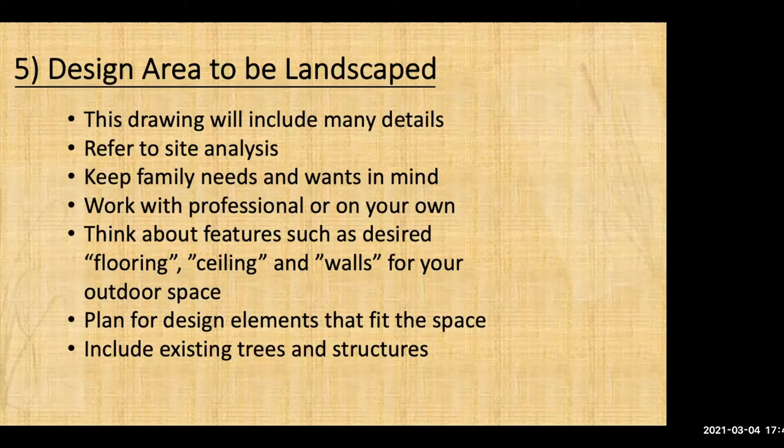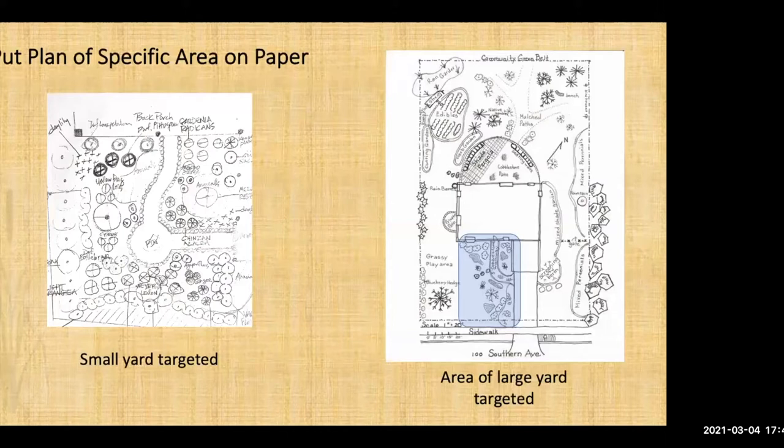So here's what some of this design step would look like. So you're going to start actually drawing in where you want plants, where you want hardscape. If you want a path, that needs to be included on your design. Whether it's a small yard or an area of a large yard that you're targeting.